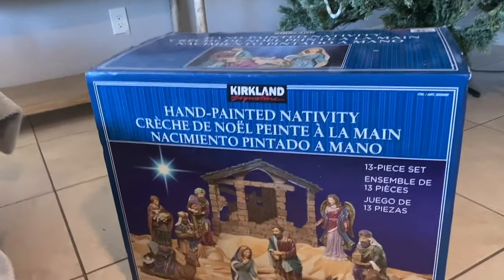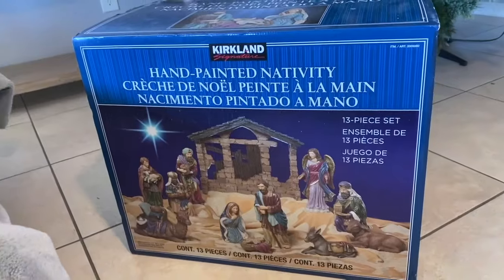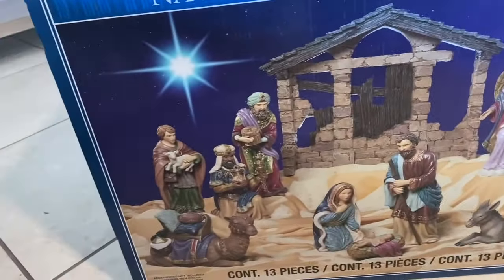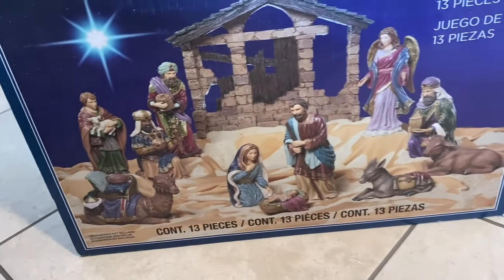A little backstory on my nativity set. I bought this at Costco. I got one, actually, I think it was two to three years ago. I don't remember. But I bought one and then I threw away the box.